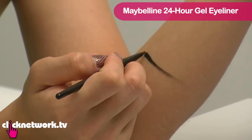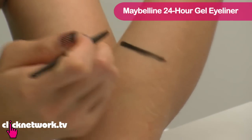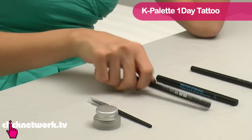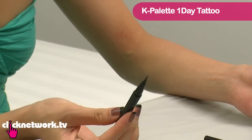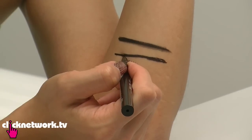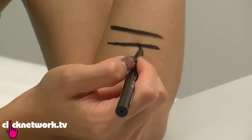Wow, it's really smooth and it's just creamy. Now for the next one, the K Palette. Oh, check out the tip. It's like a calligraphy pen. Oh, look at that. The ink is really nice and dark and it's very smooth.